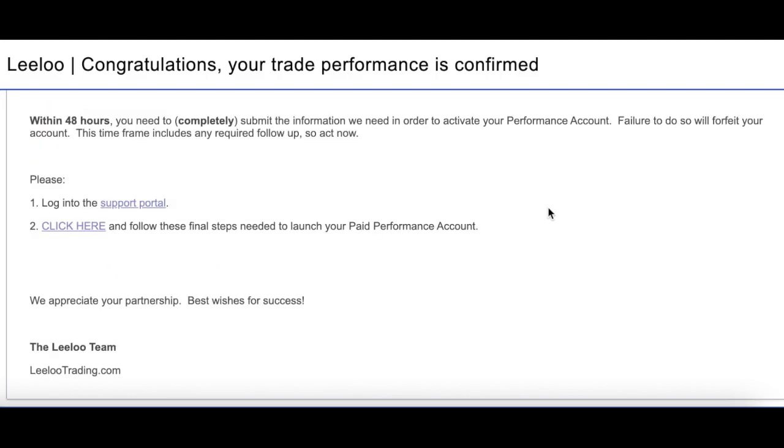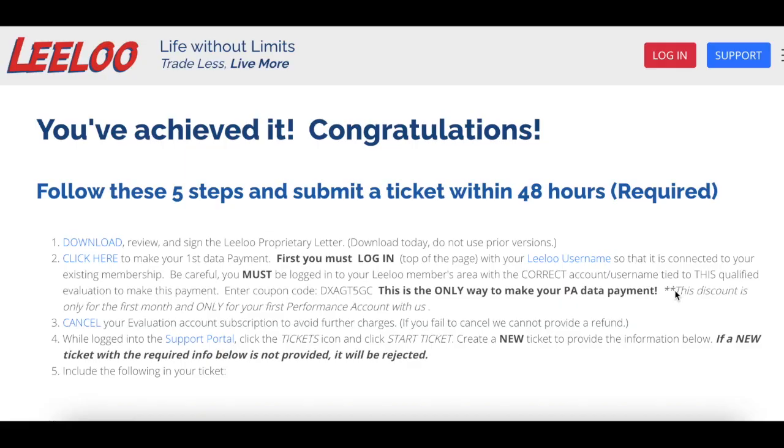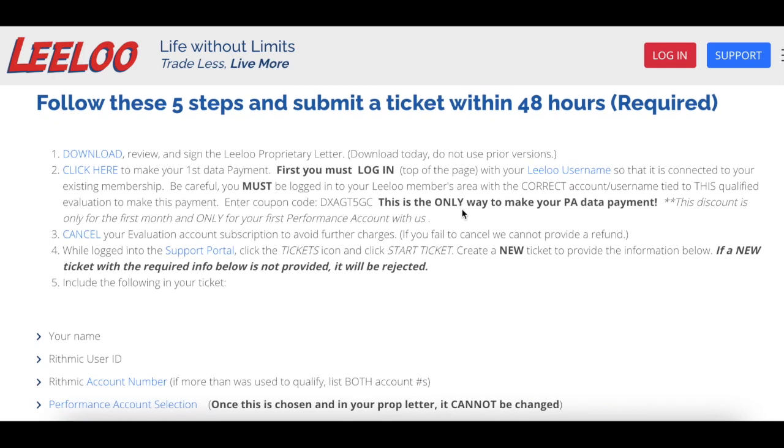So when you scroll down the email, basically you have to log into the support portal and click here to follow these final steps. So I'll show you what those are. When you click that link, you come to here. Congratulations, you've achieved it. So follow these 5 steps. I'm just going to go over them quickly. I'm not going to read through the whole thing.